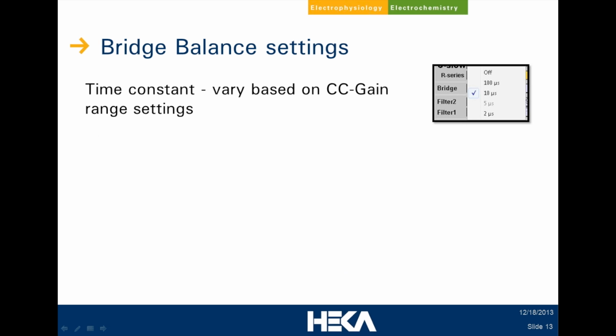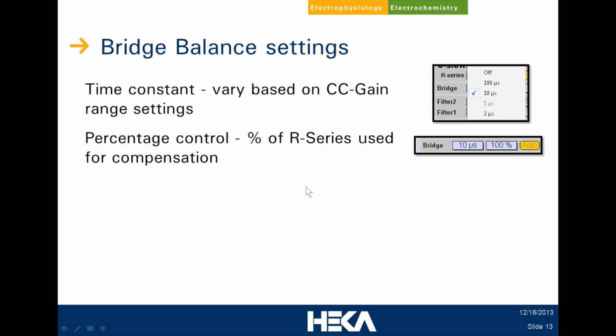Now, there are two settings that handle the bridge that we need to take care of. One is the time constant, and what values are available for the time constant depends on what the CC gain range setting is specified as. And then the percentage control, which is the percentage of the series resistance used for compensation. Typically, we start off at 100% and then adjust accordingly.